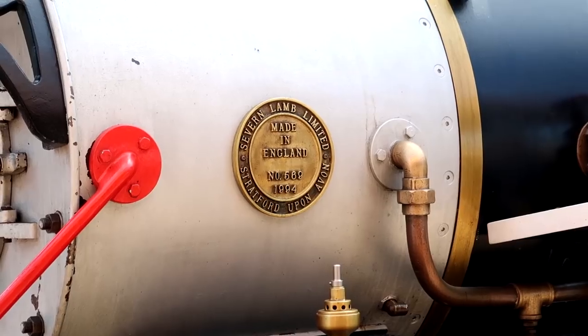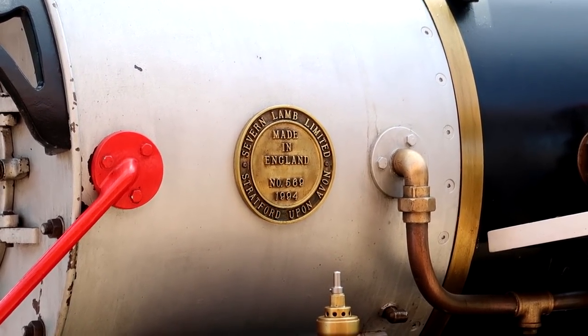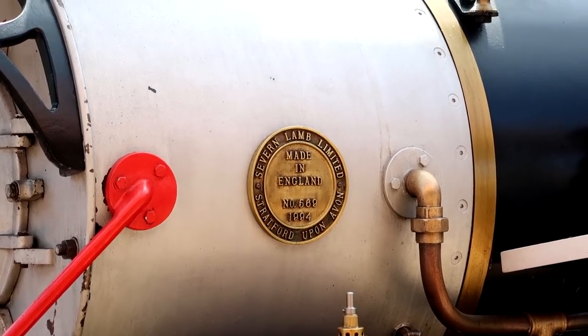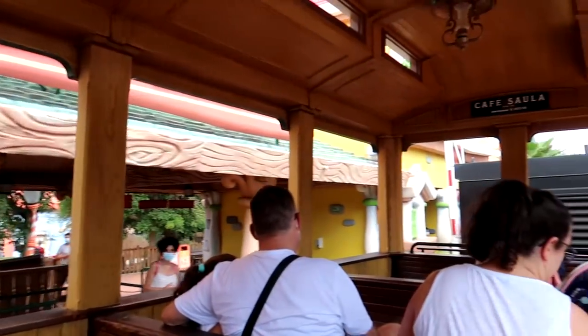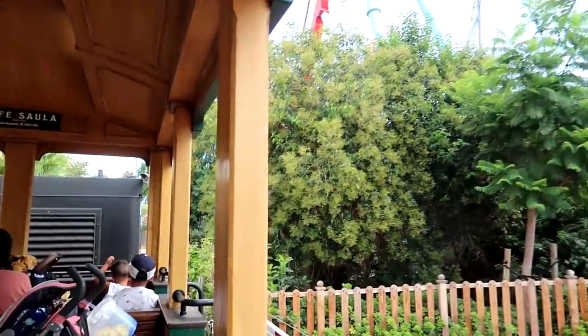Well, I must say, it's not very often you see something that says Made in England on the side of it. Well, this train was. It was actually manufactured in 1994 in Stratford-upon-Avon, back in the UK, by Severn Lamb Limited. Let's go and get on. Here we go then, leaving Sesame Aventura on a nice journey round on the PortAventura Railroad.